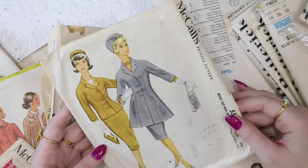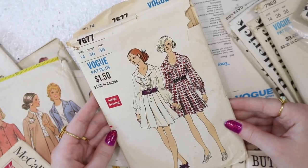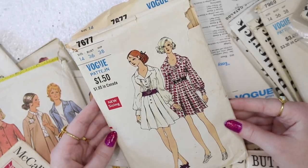So I don't really know what to call that. And this has a very fitted pencil skirt as well. This is from the 1970s. I actually really like this design. I might keep this. I think it's really cute.